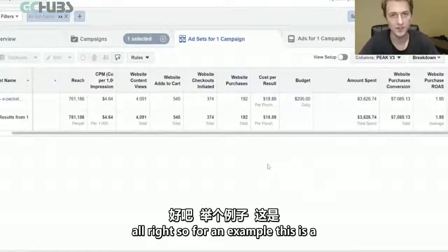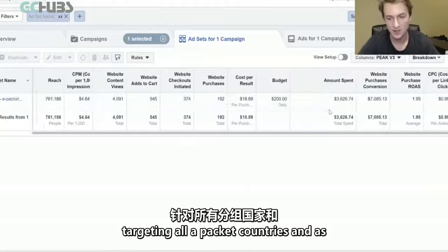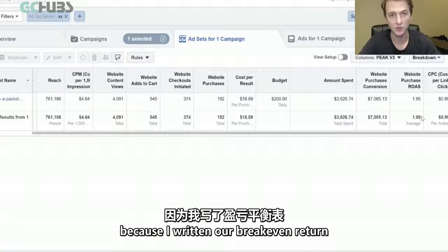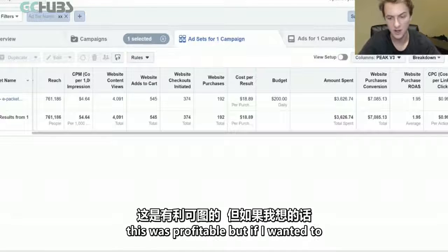Alright, so for an example, this is a really broad interest that I was testing, targeting all e-packet countries, and as you can see, the ad was doing pretty well. Spent 3.6 grand to make 7. So return on ad spend 1.95, which is pretty good because our break-even return on ad spend for this store is about 1.5. So this was profitable.